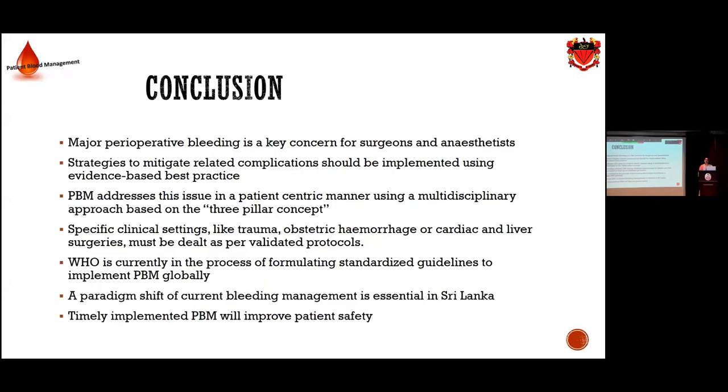If there are no questions, to conclude, it's a key concern for both anesthetic and surgical teams. To mitigate these complications, we should implement patient blood management best practice, using this multidisciplinary three-pillar concept. WHO is currently processing this, and a paradigm shift of current bleeding management is very essential in our country also. Timely implementation will improve patient safety. Thank you for listening.